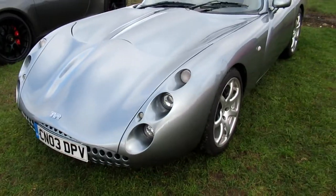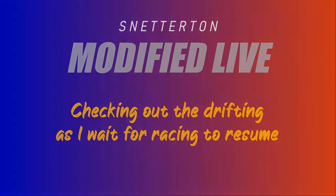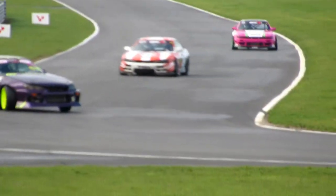But yeah, a TVR Tuscan, nice grey, 03 plate as well. We do currently have some drift demonstration runs.